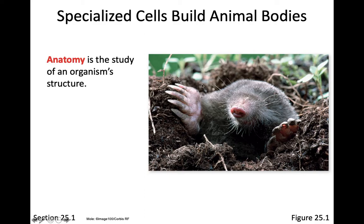So, anatomy is the study of how organisms are put together. So, looking at how bones are put together, how they interact with one another, how tendons move, and things like that, how the bones connect. Physiology, on the other hand, considers how the organism's body works.